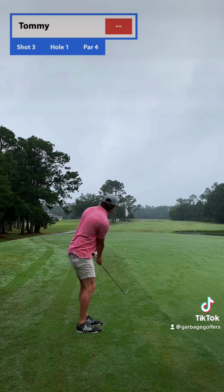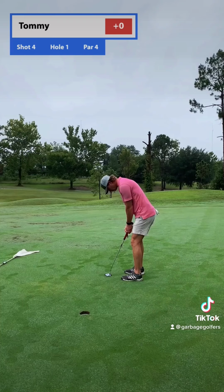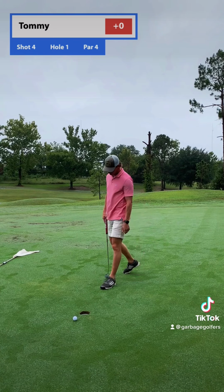Third shot, just chipping it close. It's really wet out here. It's misting really hard this morning. My putter is not on. Missed it. Tap in for a bogey.